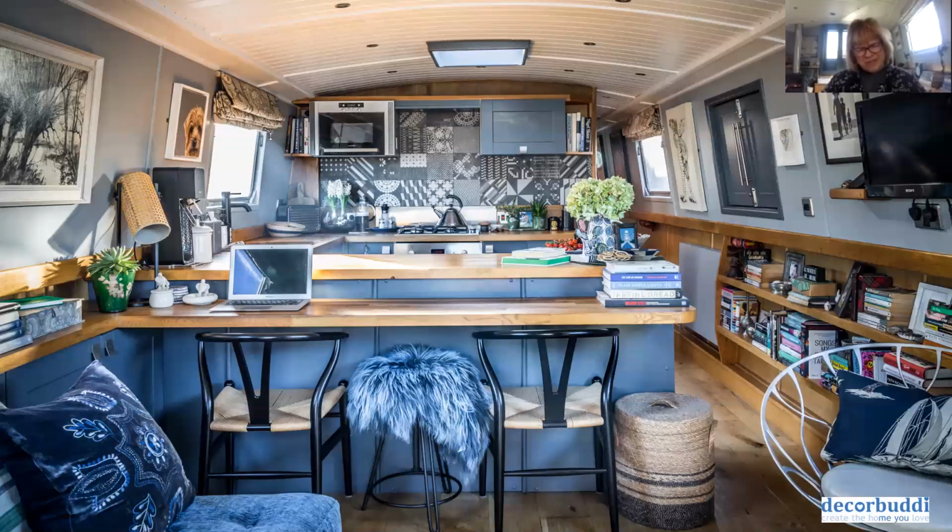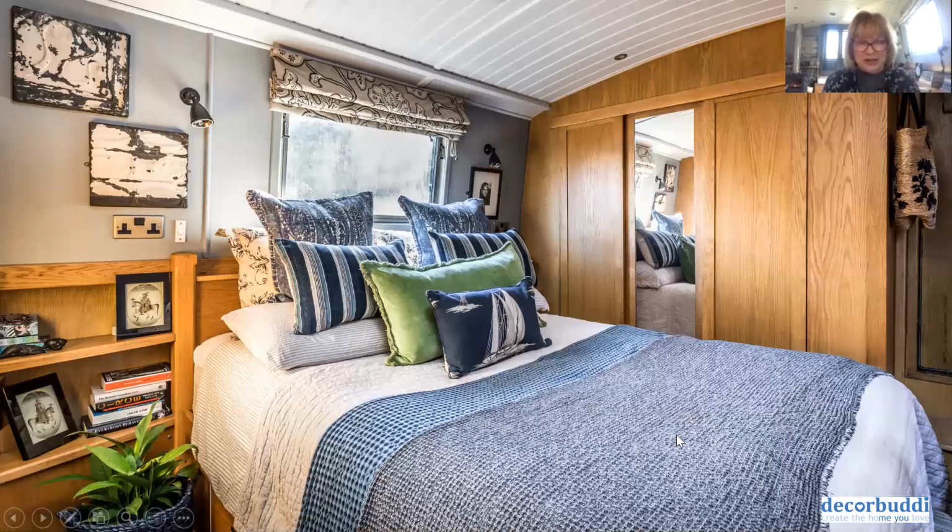The other thing about the back of the boat is that it's much cooler. So I like a cool bedroom. In fact, it suits me perfectly, because particularly in the summer when it's quite warm, my bedroom's lovely and cool. In the winter, it's quite chilly, so I have to compensate with lots of nice warm bedclothes. But it's absolutely fine. When I'm in bed, it's fine.